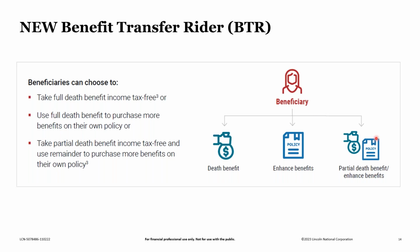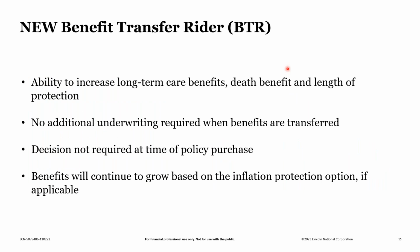So I could do a little of both. What's nice is these three options that you're going to see here for that beneficiary, they don't need to decide what they're going to do today. They decide at the passing of that other individual. At that point, they can decide what they want to do.